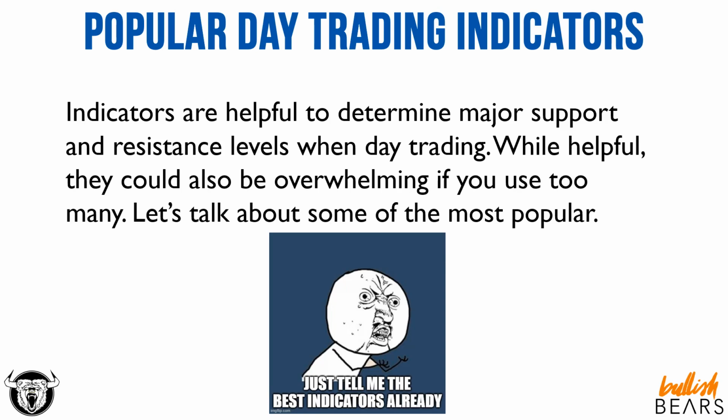While they are helpful, they can also be overwhelming if you use too many indicators. So you could have indicator overload. If you're new to trading or just day trading in general, don't bog yourself down with all the different indicators, because it could be, again, overwhelming trying to find the best indicators.